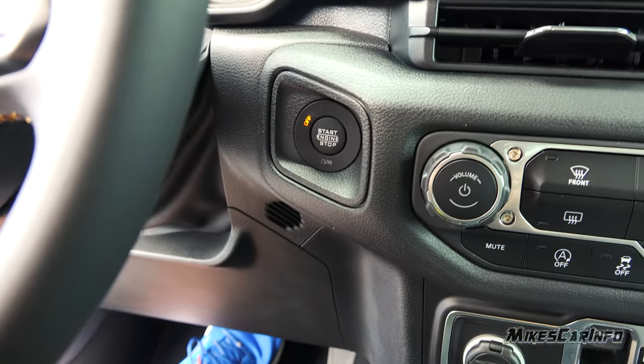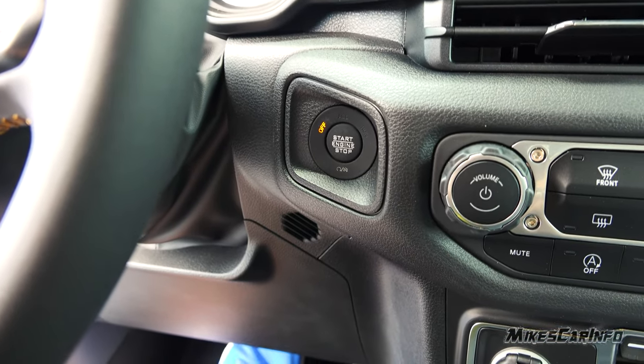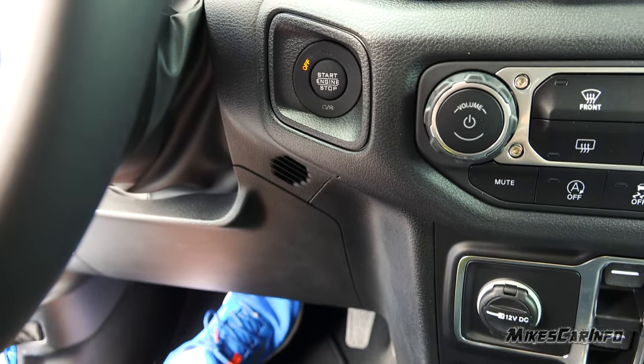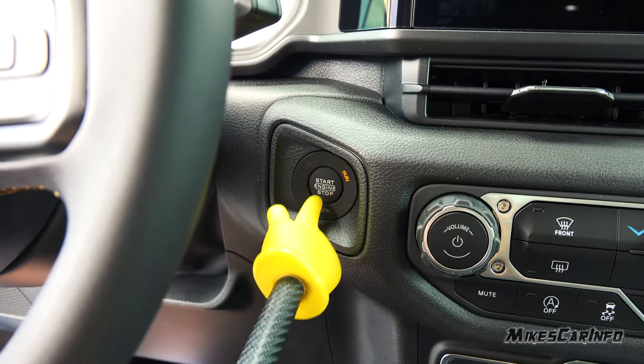Since it has that partial proximity key system, to start it up you just have to have the key inside the vehicle, hold the brake, and press this button to start it up. You don't have to hold the button, you just press it.